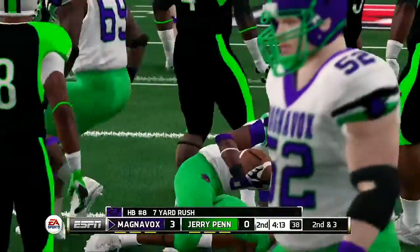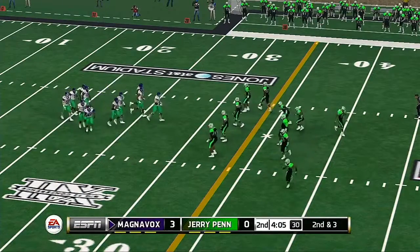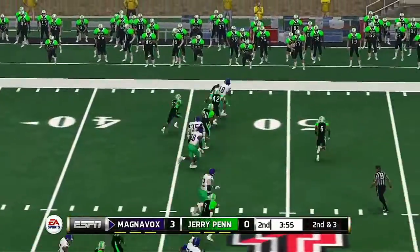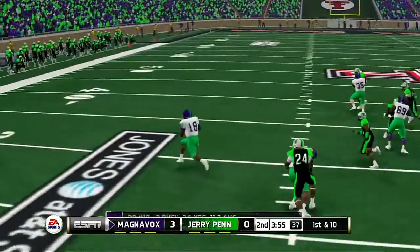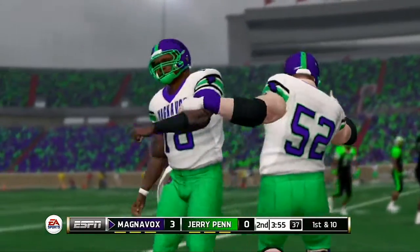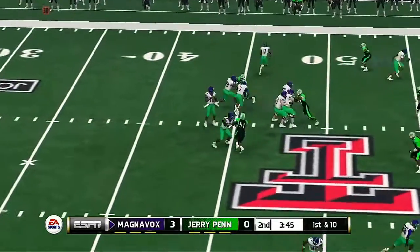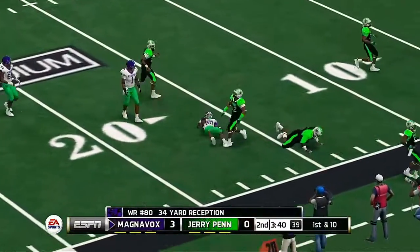Makes it to the 31. They need about 3 yards to get the first here on second down. He's taken down at the 49. That makes it first and 10. To his receiver. Tackle made at the 17.